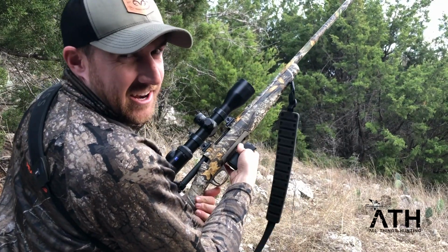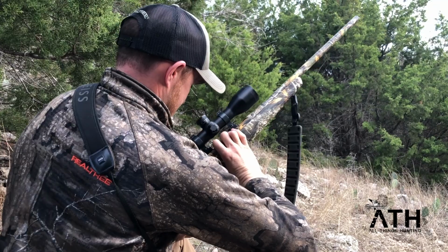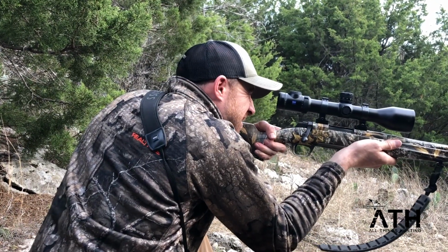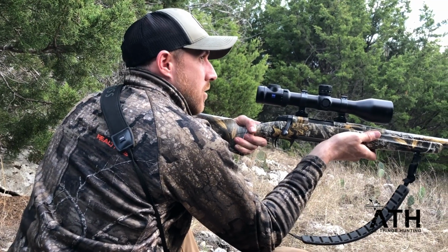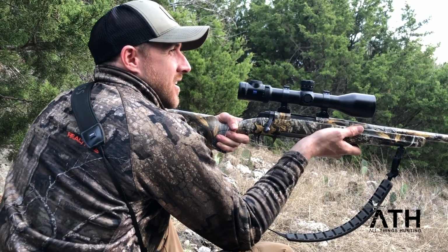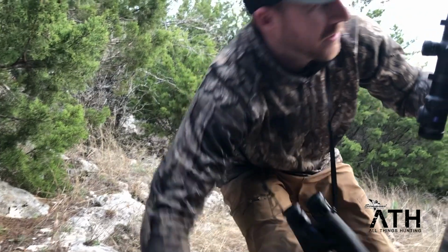I get excited, kind of like I'm shooting deer. I love shooting hogs. It's like low stress. Just get up there and shoot them. They're gone now. Whew, feels good to burn some gunpowder. Let's go look at him.